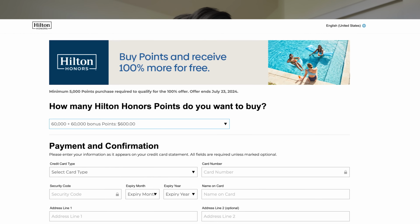So there are three main ways to earn hotel points. One is through credit cards, the other way is through travel, and that's actually staying in hotels. And the third option, which is totally underrated, is buying hotel points. You can potentially save hundreds of dollars or sometimes even thousands of dollars by buying hotel points and redeeming them for a hotel stay versus actually paying the cash rate.